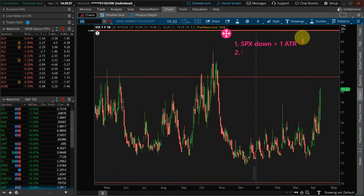Number 2, we want to see that the VIX is greater than the 2 ATR 20-day Keltner. Do we have that scenario? Yes, we do. The third scenario we want to see is the ratio of 3-month volatility divided by the VIX. We want to see that is less than 1, meaning that the VIX is higher than the 3-month vol.